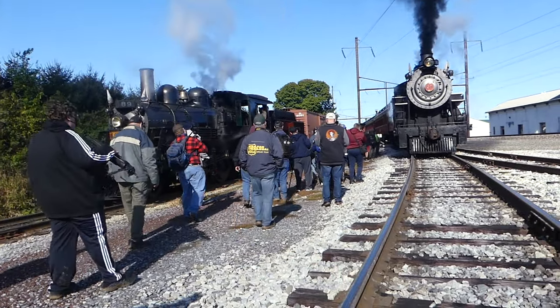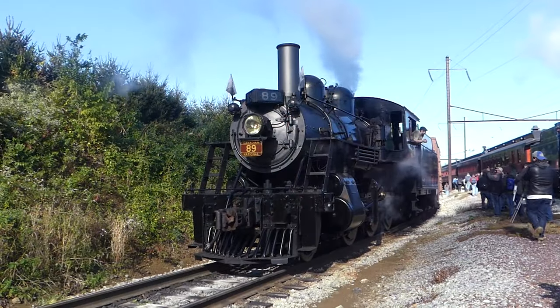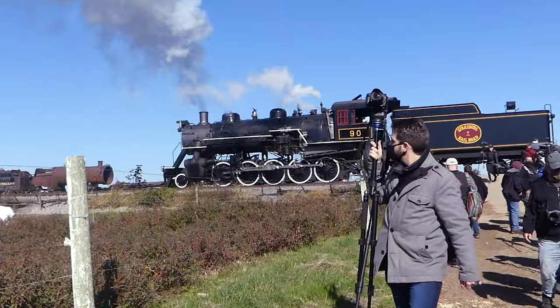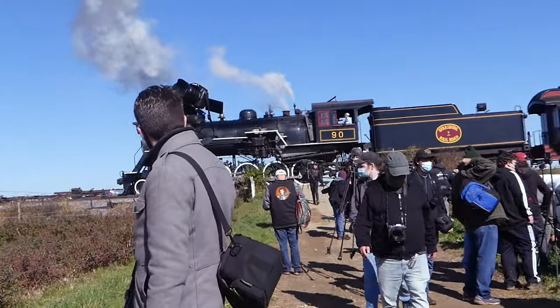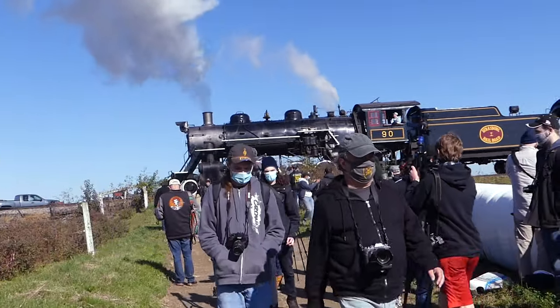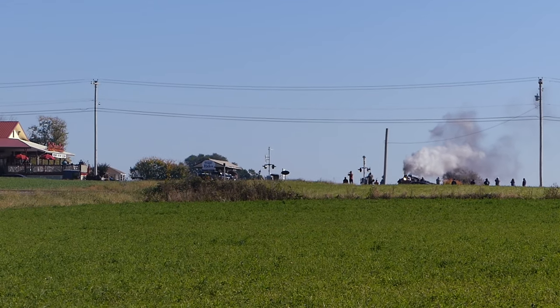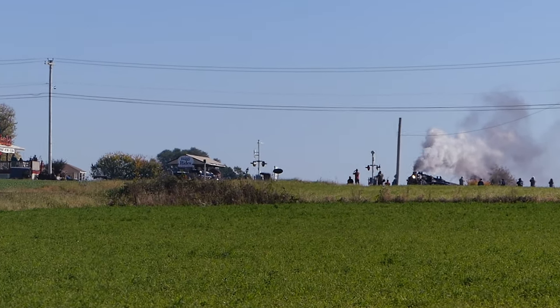We're nearing the end of the morning charter, and we have to clear the line for the regular 11 o'clock passenger train. The final location of this session will be up in the Strasburg yard. Number 90 drops us off and backs up for a quick run-by before moving into the siding. Number 89 will follow suit.